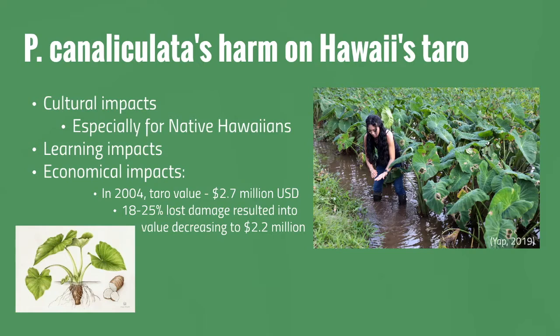The introduction of these apple snails threatens all of these aspects. Back in 2004, the farm value of taro was reported to be $2.7 million. But with the snails causing 18 to 25% damage, it had dropped by just $5 million in 2005.